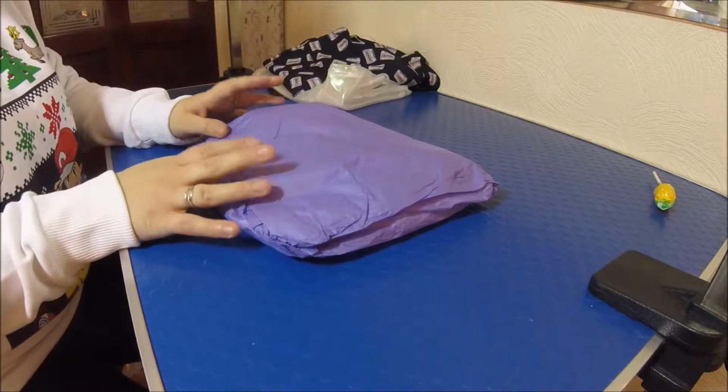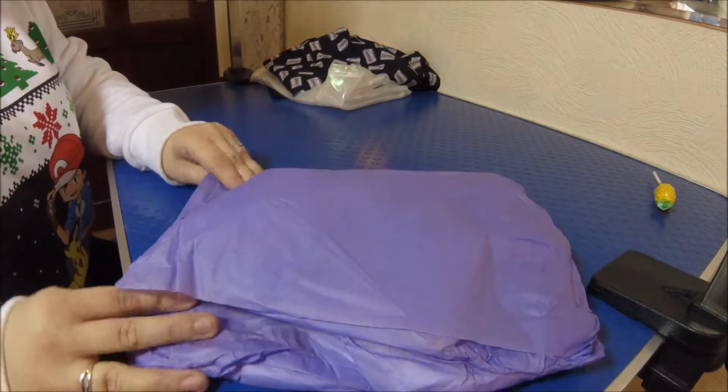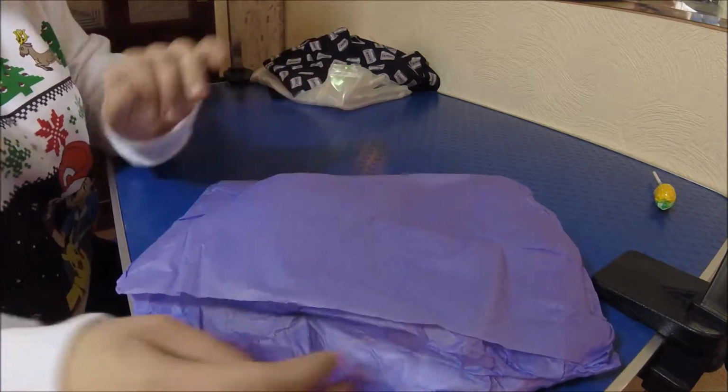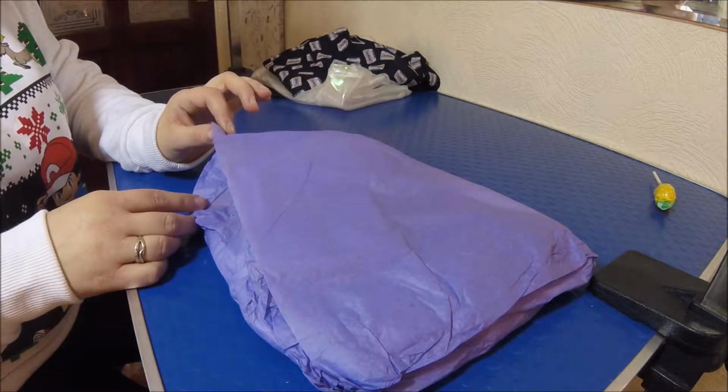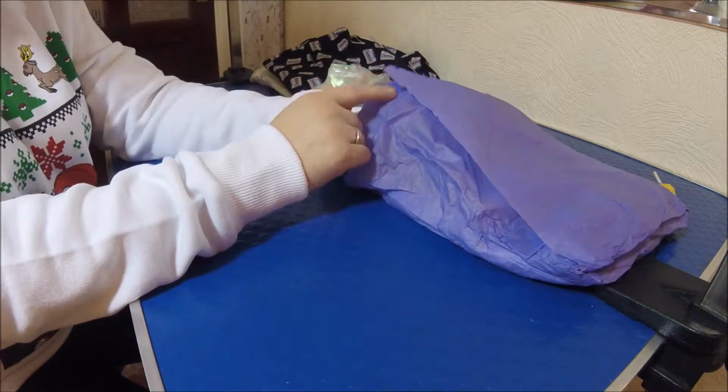There's always a mixture of stuff that you get sent. I can feel something that feels like clothing and other things that feel like non-clothing stuff. So it is a little bit like Christmas morning. So shall we have a look? In fact, I'm just going to pull things out one at a time.